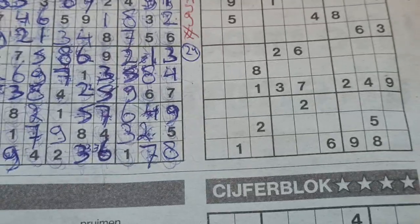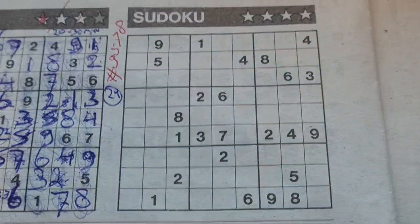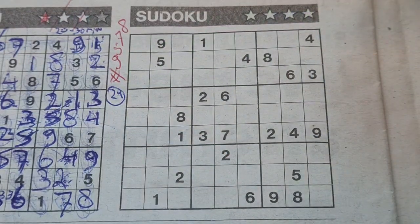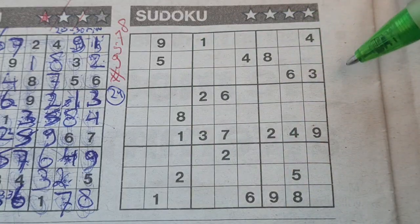Alright, let me position the camera. The four star Sudoku in the additional always has 24 printed digits. It's a kind of indication of the difficulty level. The less printed digits, the more difficult it will be. But you cannot always say that. Sometimes you have a puzzle with a lot of pairs, a lot of hidden numbers, then you will need more time to solve the puzzle.